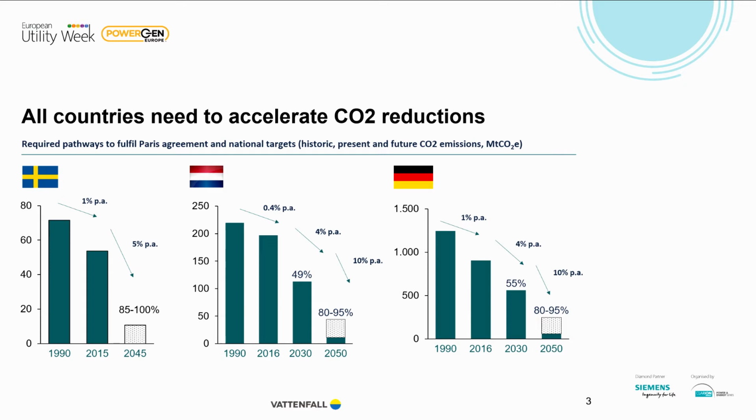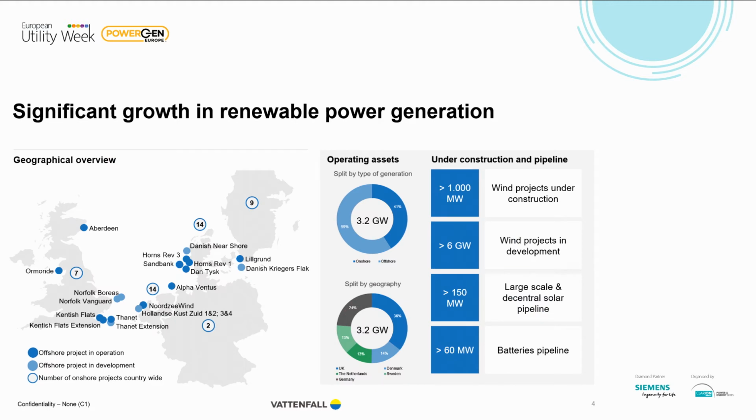And this can be done, and there we are quite active right now, with a significant growth of renewable power generation. What you see on this map is our wind farms in our core markets: UK, Netherlands, Germany, Sweden and Denmark. The blue dots are offshore wind farms, so we are number 2 in Europe on offshore. At present, we're running 3.2 gigawatt of renewable assets, and we will increase this up to 8 gigawatt in 2025. So it's a huge growth in renewable generation, especially in offshore wind.